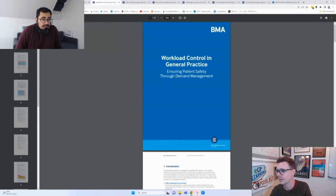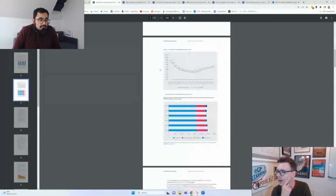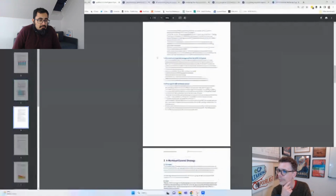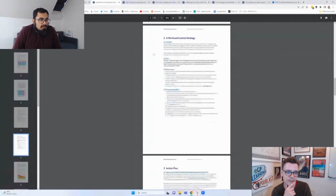So, workload control. Oh, we've linked through this. We've seen this document before, actually. This is actually quite useful. If you're having these conversations with PPG, for example, this is where I find some of these BMA documents and web pages that have good statistics really helpful to pop up on a screen and have a discussion around. So it talks to the current situation and where it's heading, and then it gives... Maybe to zoom in a little bit, Andy, on that one.